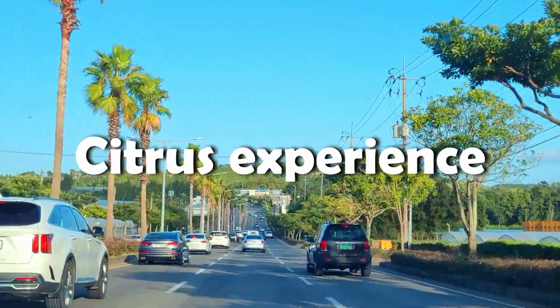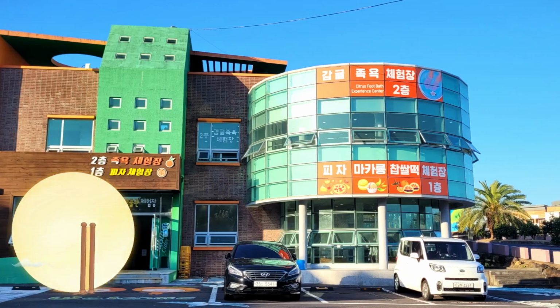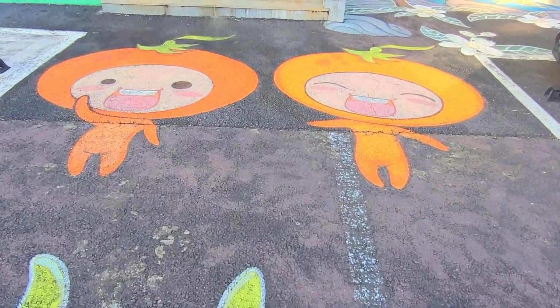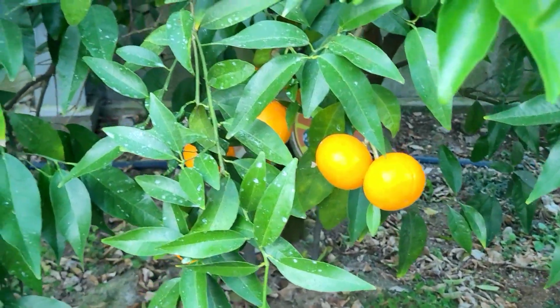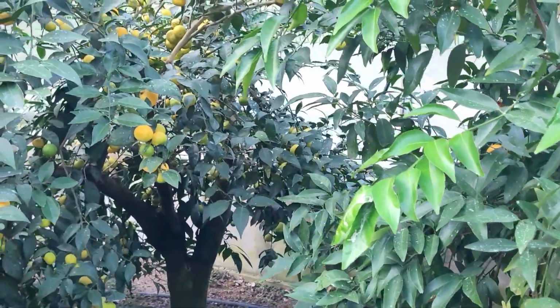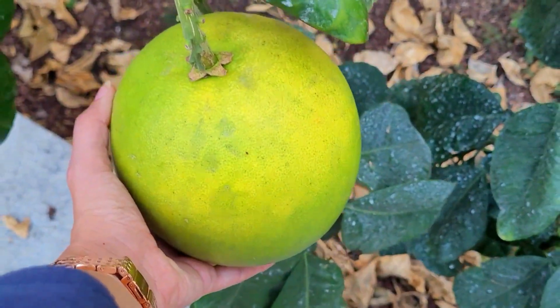So what about the oranges on Jeju Island? I found the citrus museum. Here you can do many things like sweets with oranges, but even a pizza with some oranges. And of course you can get to know many orange and tangerine trees from around the world here. You can see here really the whole diversity, from huge ones to very tiny ones.